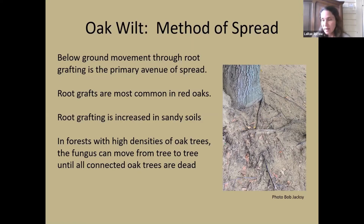these trees are connected. Next time you go to Wildwood, really look around and see how many white oak trees you can find. There are not a lot. In large portions of our oak woodland, the red oak family really is dominant, so we can expect that there's a lot of root grafting. The other thing is that roots are more likely to graft in sandy soils, which again are the dominant soils in the oak openings region.